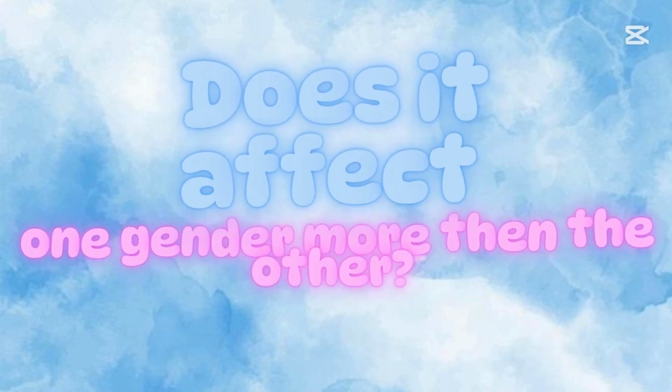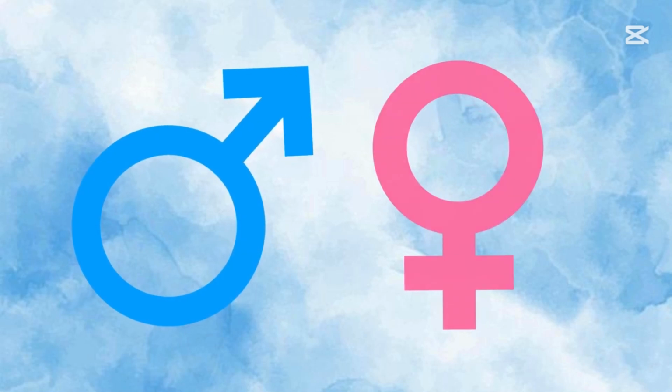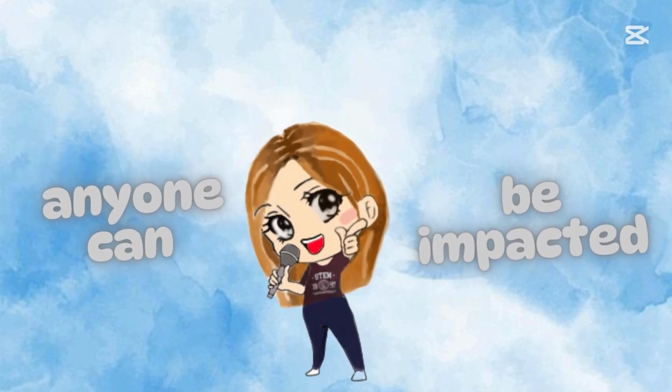Does it affect one gender more than the other? The truth is, diabetes insipidus affects both males and females equally. It doesn't favor one gender over the other, and anyone can be impacted.